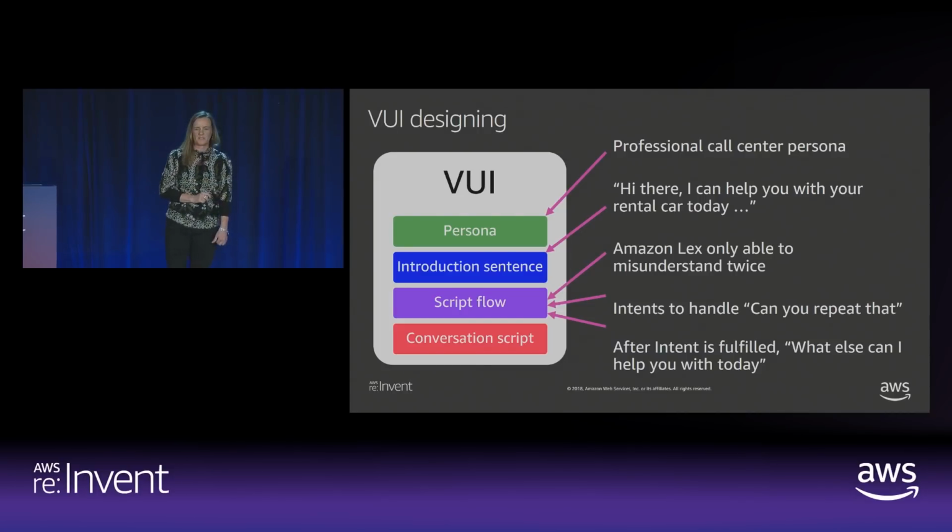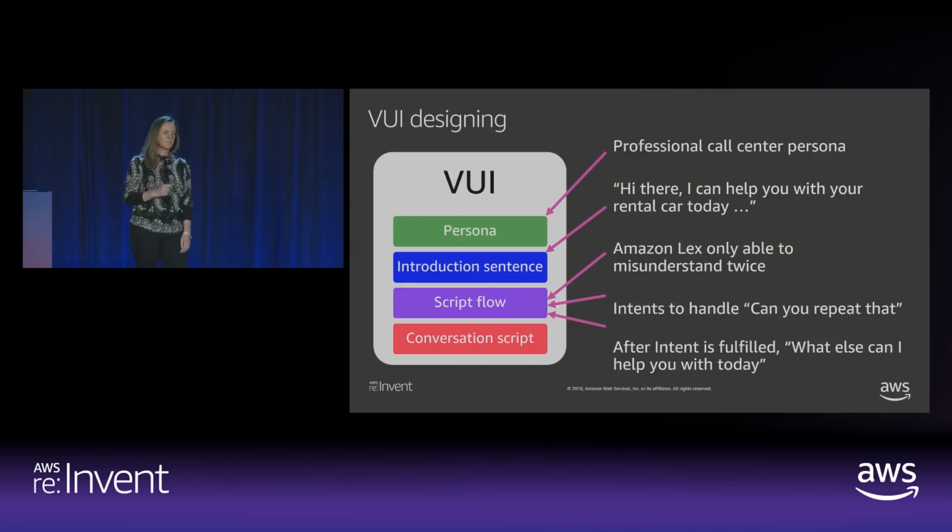We only allow Lex to misunderstand twice. It can be very frustrating, and you can program different ways to say it at random. Can you repeat that again, please? I didn't quite get that. It becomes really frustrating if somebody's on the phone. Maybe the accent couldn't be understood. So that's it, twice. Lex is out, 2 strikes, not 3, she's out. And then we take it back to the call center. So we just want the customer experience to be positive. They get through pretty quickly into Connect and Lex. There's no time waiting there, but if Lex doesn't understand it, we're out.